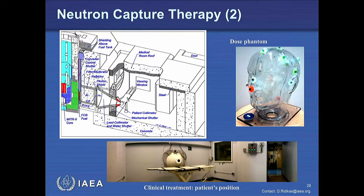A lot of work needs to be done before, by irradiating phantoms, because you need to calculate the neutron energy and dose the patient would receive during the irradiation process. Then you define the time and intensity, position your patient at the reactor through the collimated beam, and you do the irradiation with the presence of a medical doctor. Okay.